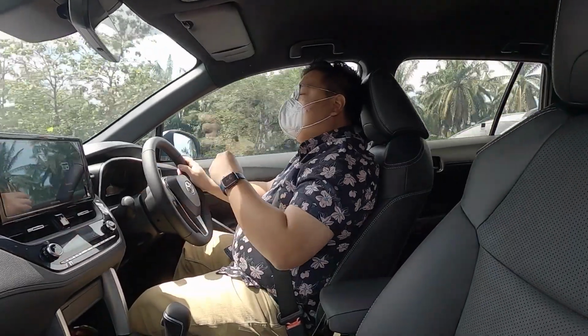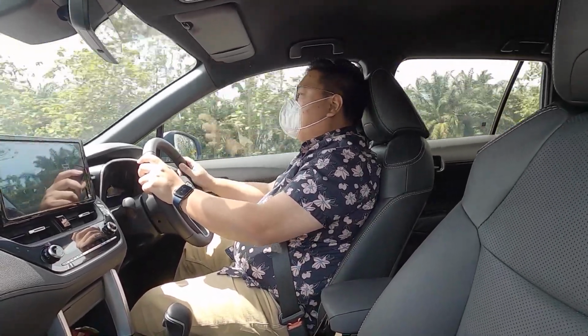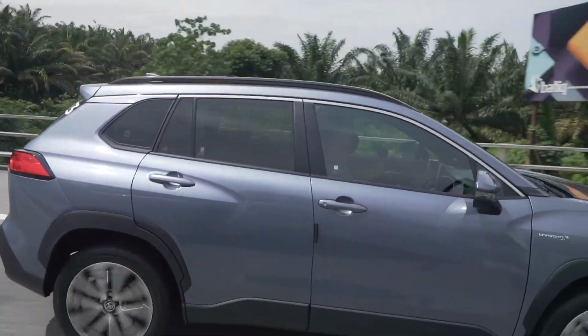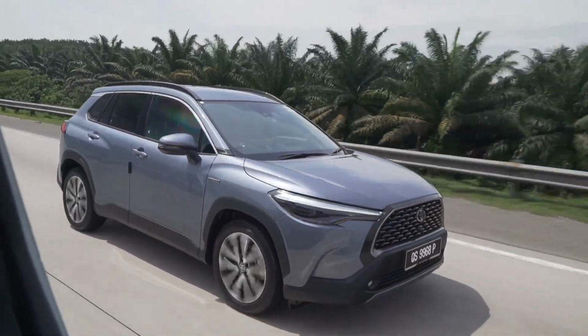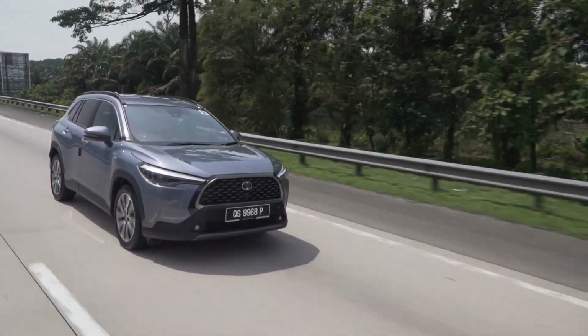Now let's talk about an extension of comfort, which is refinement. This car again is quite quiet as well. Toyota claims that pretty much at all speeds, at full throttle or at constant speed, this is always a fair bit quieter compared to the regular 1.8 litre petrol version. This is because the engine has to work less hard compared to a petrol only version.